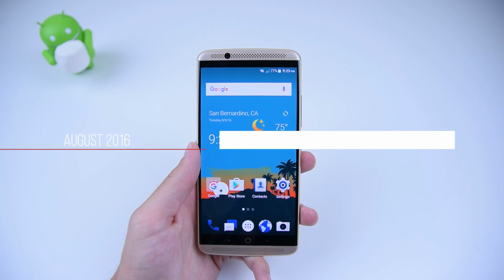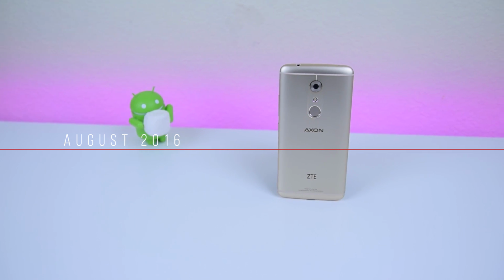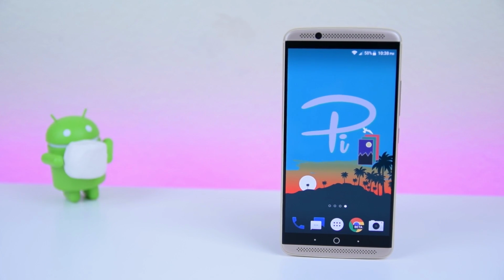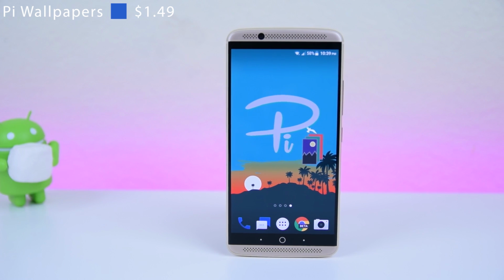Welcome to the top apps of the month, August 2016, here with the Axon 7. Pretty nice phone, so let's get right into it. We're going to start it off with the wallpaper as always. And the wallpaper I wanted to show you is called P Wallpaper. Hopefully I said that right.